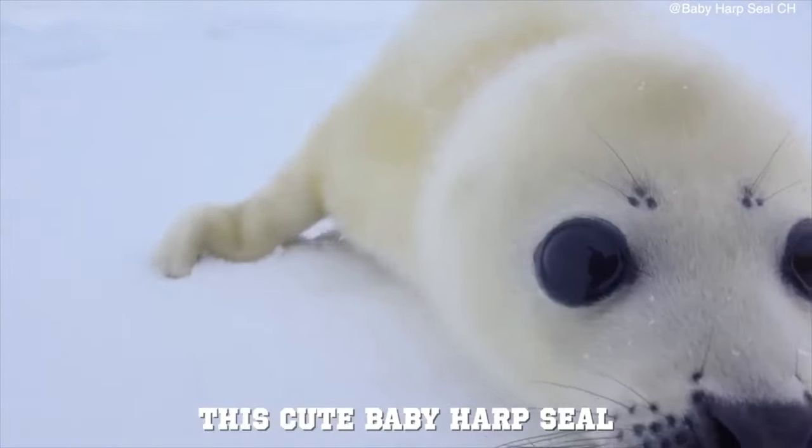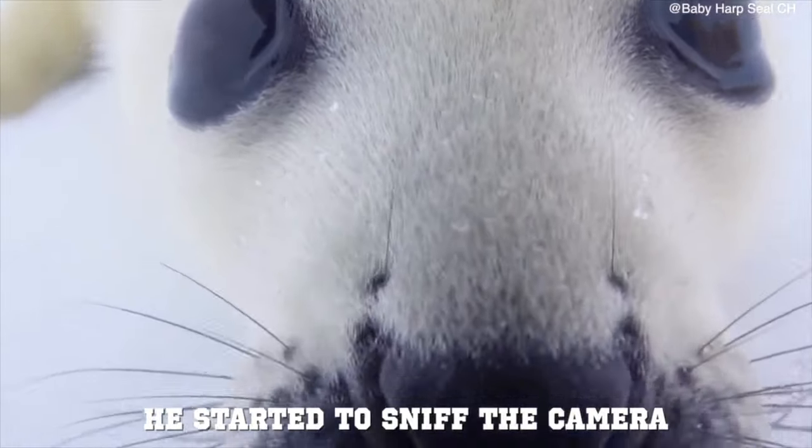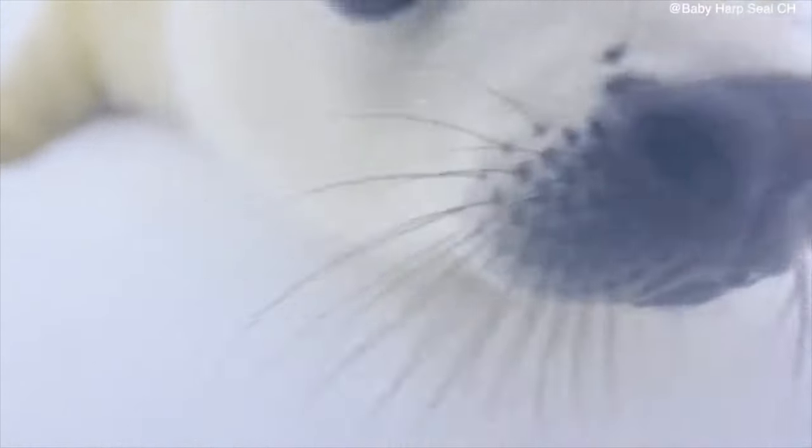This cute baby harp seal got really interested in the camera. He started to sniff the camera to see if it was edible.